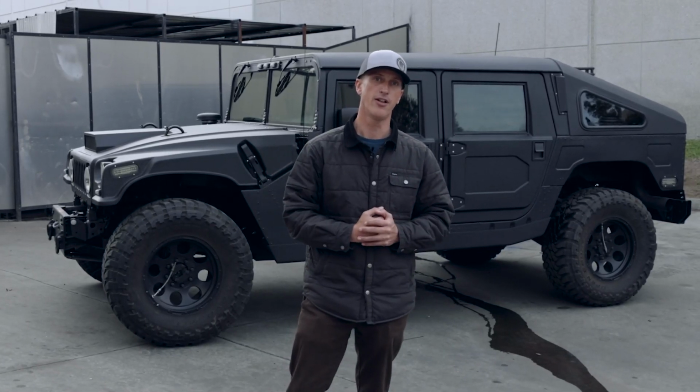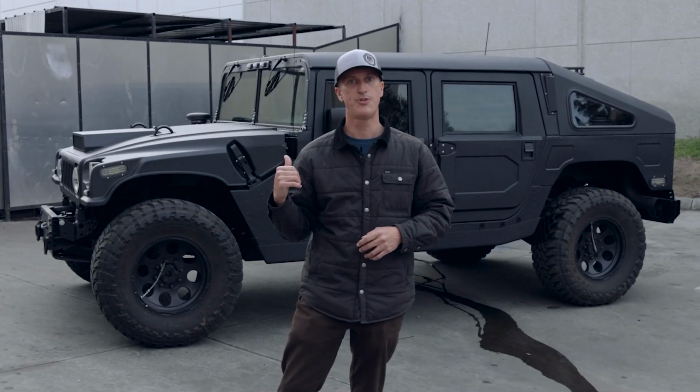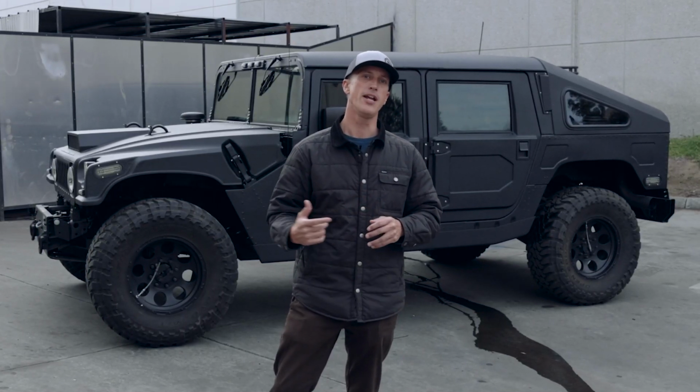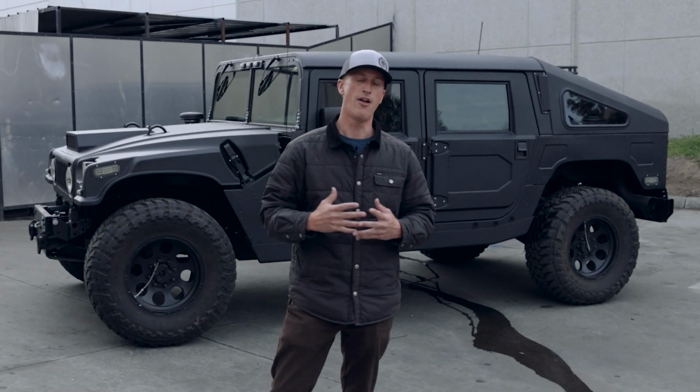I'm here in San Diego, California, and as I mentioned on the last vlog, we got a ton of trucks leaving. So one that we actually just wrapped up is a pretty cool truck. This truck came to us many years ago. We did a Duramax conversion for him, went home, he enjoyed it for many years, and had an unfortunate accident.